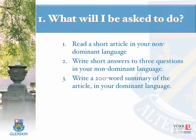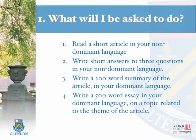Next, you'll be asked to write a 200-word summary of the article, this time in your dominant language. In other words, if your article is in French, then you'll be writing your summary in English. The final component of the exam is a 500-word essay written in your dominant language on a topic related to the theme of the article. We'll be asking you an essay question that we'll want you to explore in 500 words in the language that you feel most comfortable with.